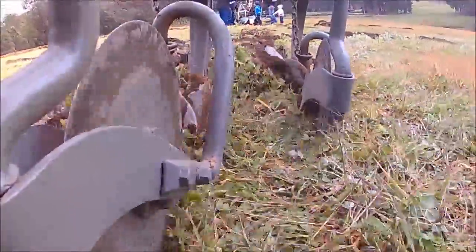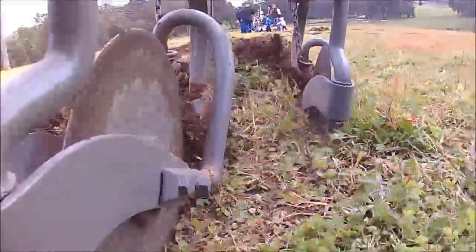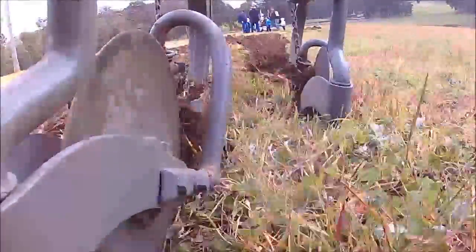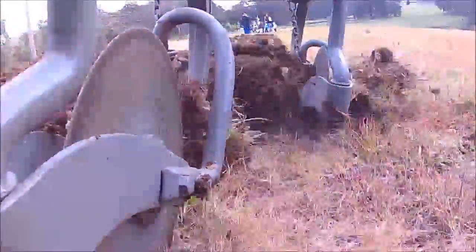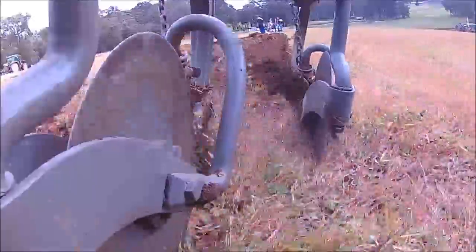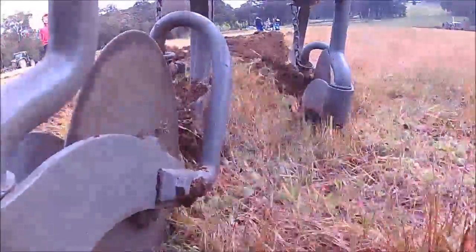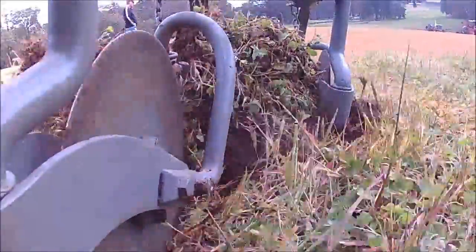As you can see here, Jim's using a 3-furrow plough. The interesting thing you'll see about this plough is that it's fitted up with skims, and it's also got what we call general purpose moldboards on it. The skims are there to bury the trash. They just skim the top layer of ground and throw it into the bottom of the furrow, and then the moldboards turn the soil over on top of it.